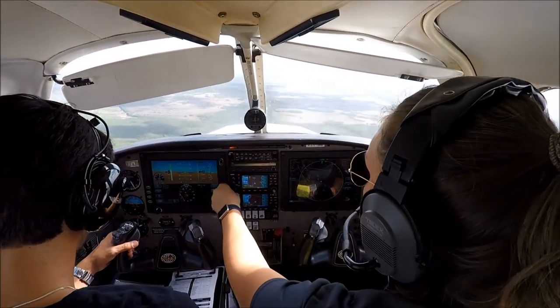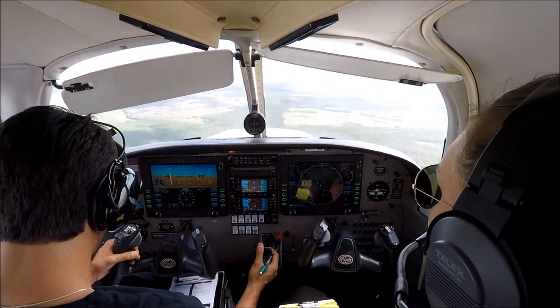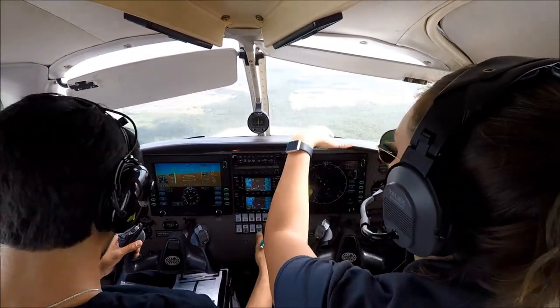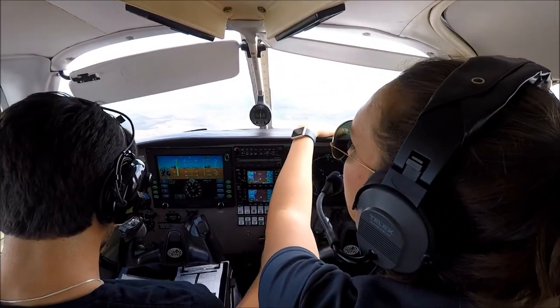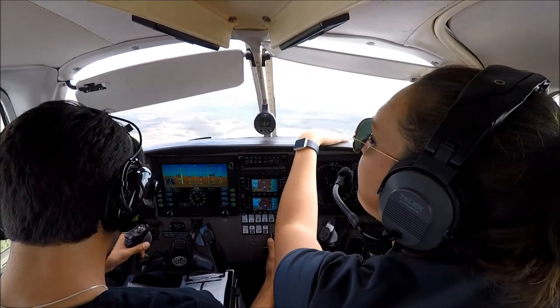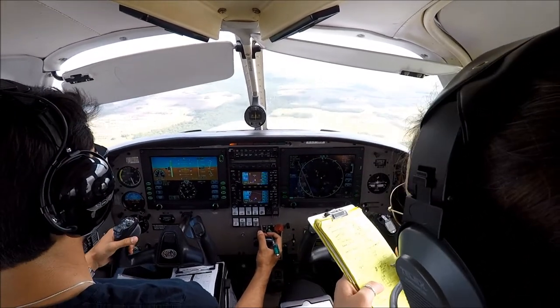Oh, they're changing it now. Yep. Okay, radio set. Orlando approach. I'm going to wait for the information. They must give it to us. Altimeter. I'm going to wait for that. I'm going to do the ILS runway 9 right, waiting for the clearance.